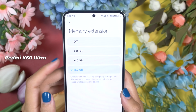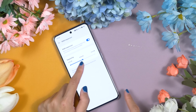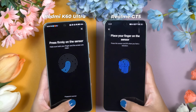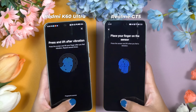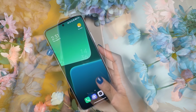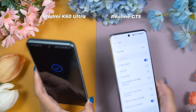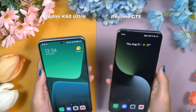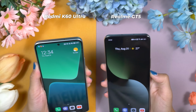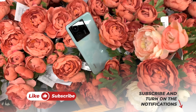Both of these devices have a RAM or memory expansion option. Redmi allows us to extend up to 8GB, while Realme allows to extend up to 12GB. Both the devices are equipped with an under-display fingerprint sensor, both work fine, it's easy to enroll a fingerprint and I have never seen any issues. Fast and very responsive. When it comes to face unlock option, one more time, both are very fast and accurate. Realme seems to be a bit more accurate and faster than Redmi K60 Ultra, but the difference is nothing so big. Well, it's time for the verdict.